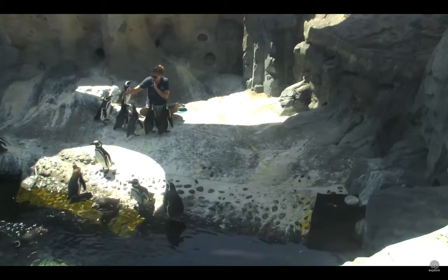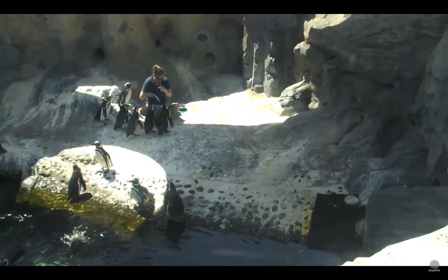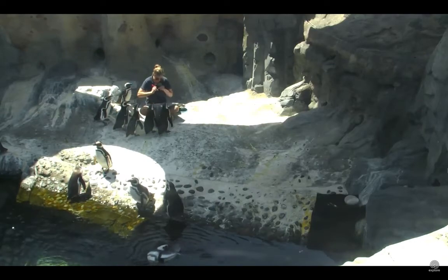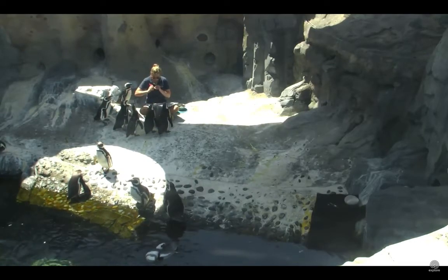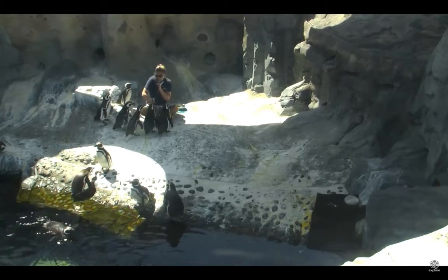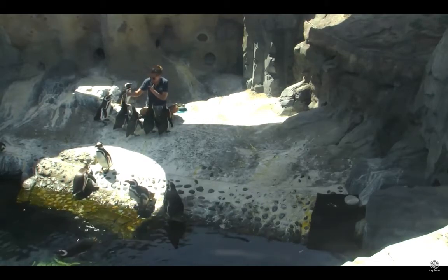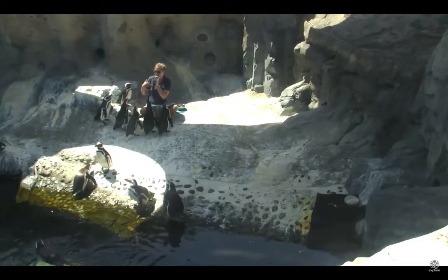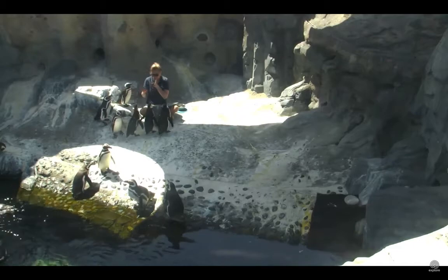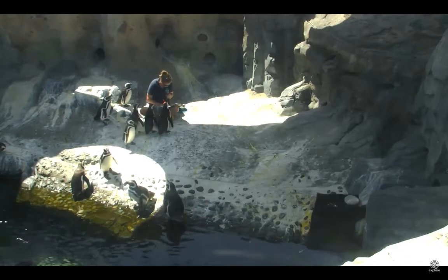Now, after our molting season, it's going to be migration time. So these birds are going to spend a lot more time in the water, and they're going to be a lot more sensitive to loud sounds. A good example of that is I was feeding them during migration time, and I sneezed, and that scared all the birds in the water. If I were to do that right now, nobody would move at all. But their behavior does change from season to season.